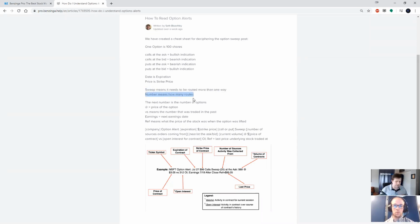Another way of thinking about that is that in order to fill these large, unusual orders, they actually needed to break up that one order into multiple smaller orders and then send it across a bunch of different routes. They need to route it through different exchanges. They always need to try to find the best price. Generally speaking, the higher that number is, the more, I don't necessarily want to say bullish, because as you can see, if it was a puts at the ask sweep, that's actually a bearish indication. But you can use that number next to the sweep to judge the magnitude of that particular option alert.